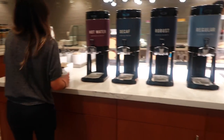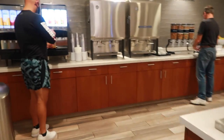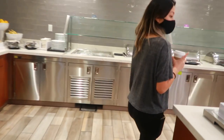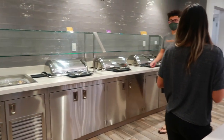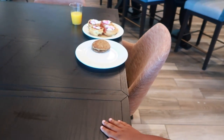Bagels, toast, hot water, coffee, cereals over there, drink station, and let me see, eggs, potatoes. So yeah, you all know what you're gonna get. So Zaga got mini pancakes. This is my little creation over here, and then the girls and their pancakes. They put strawberry toppings and whipped cream on it.